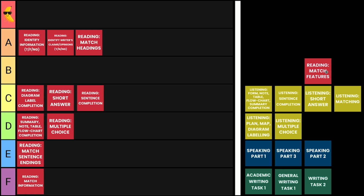Let's rank match features. I'm going to pop it right at the bottom, right next to match information. They are my 2 least favorite reading tasks. All right, so we finished the reading section. Let's take a look at how I rank them all.